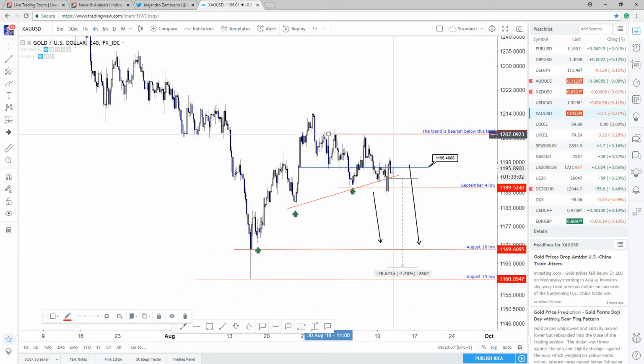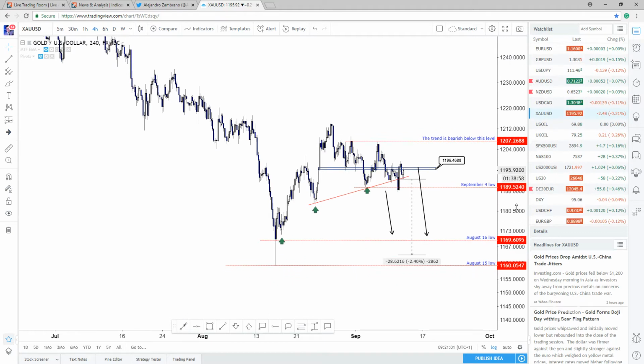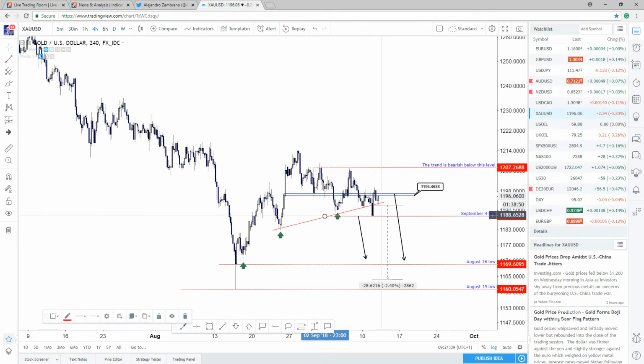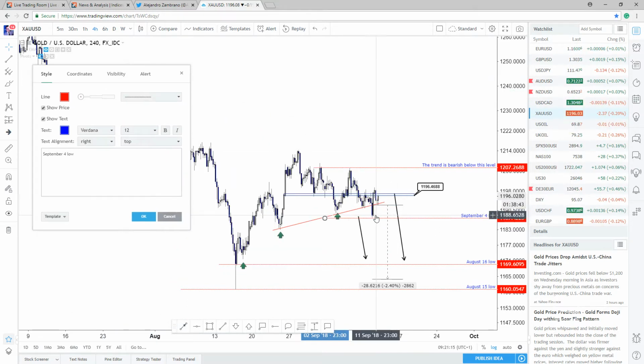I think the only thing we can do today is to lower the trend defining level to 1207, and I think as long as we trade below this level, traders were probably quite happy to sell here. And if we trade below this level here now, hopefully that's just gonna end this little uptrend. And this is the September 11th low.